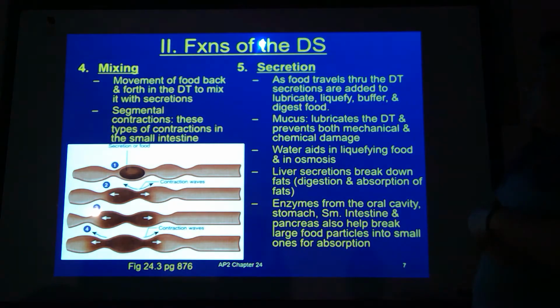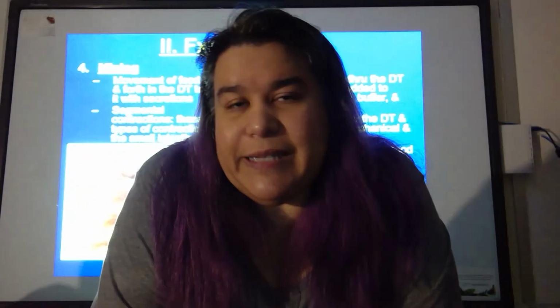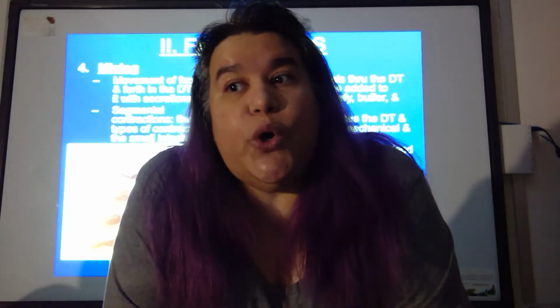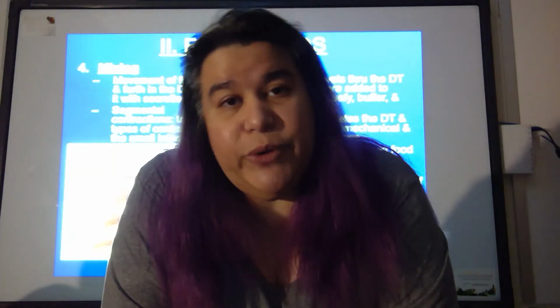Secretion. As the food travels through the digestive tract, secretions are added to lubricate, to liquefy, to buffer, and to digest food. So something else you have to keep in mind. Enzymes and acids have no personality. They can't tell you friend from foe. They can't do any of that. If I pour acid on you, it's not going to go, oh yeah, that's Miss Williams' student, I shouldn't burn that. So there are quite a few things that we have to be very careful with when it comes to the digestive tract, because basically that's what we're doing. We're putting acid and we're putting enzymes that can't tell the difference between our food and us.